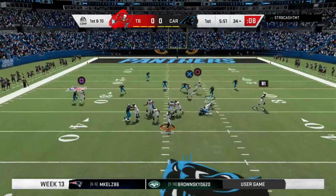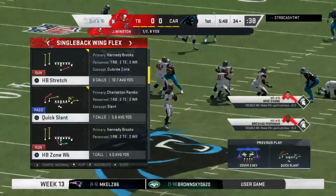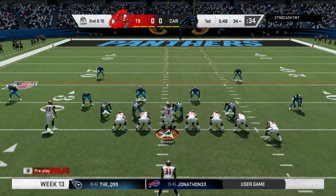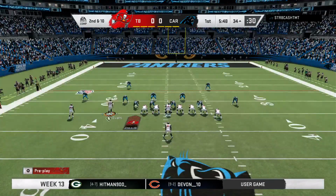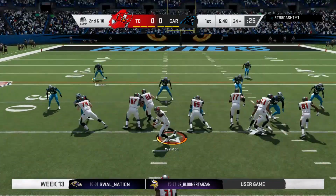To throw is Winston. And the tip there altered the ball flight, and it falls incomplete. It'll be 2nd down. Anytime a ball's thrown in the middle of the field, it's popped up in the air, I expect someone to catch it. It doesn't matter whether it's offense or defense because there's usually a great amount of bodies in that part of the field. In this case, no one came up with it.